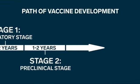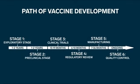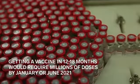Well, we can go through each stage and add up the time taken, but often these are time ranges, and we're seeing right now that sometimes one stage is done at the same time as another stage. When experts optimistically say that they expect a COVID-19 vaccine by the end of 2020, they're talking about an emergency use authorized vaccine, not a fully approved one, and very limited supplies of one. A vaccine in 12 to 18 months would mean producing millions of doses by January or June of 2021.